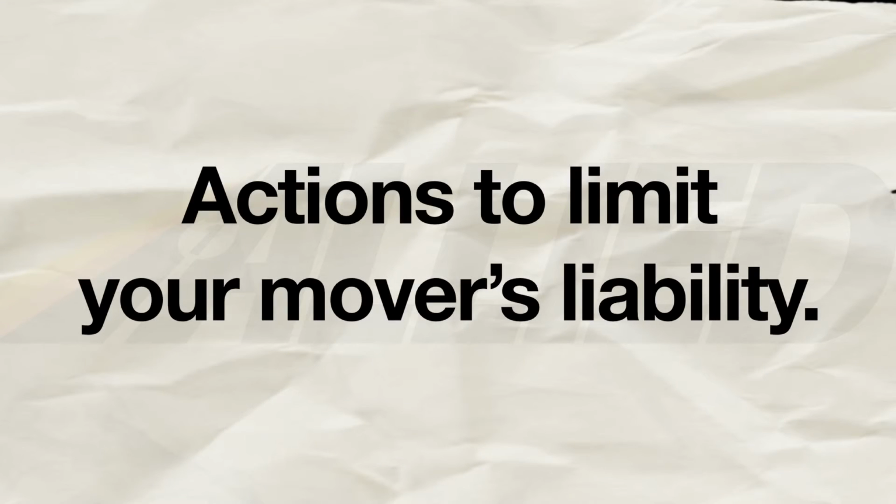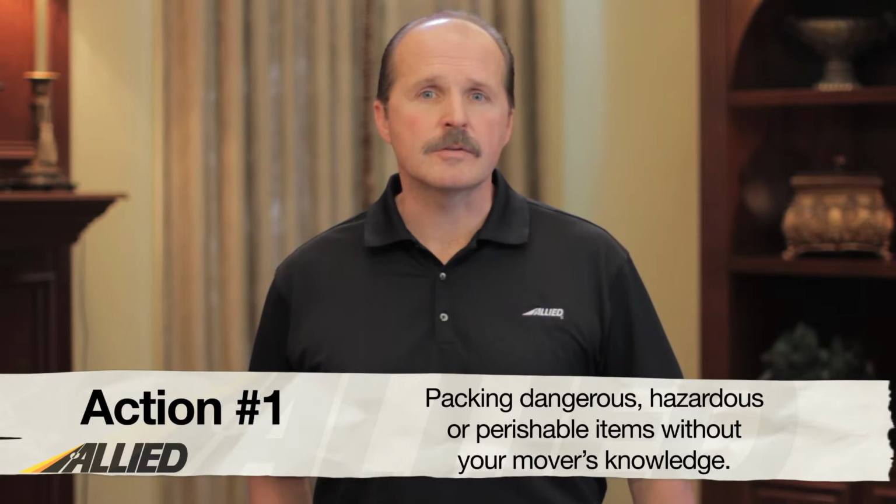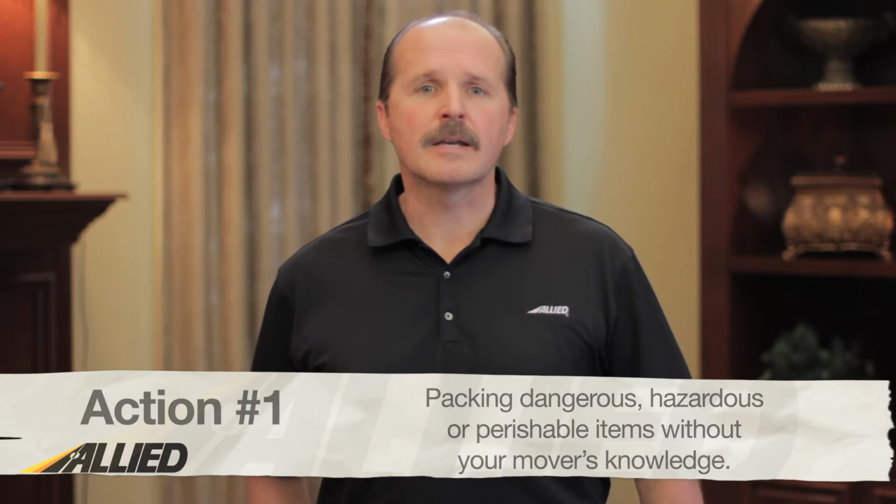So now that you know about your two coverage options, it's time to discuss some actions that may limit your mover's liability. Action number 1. Packing dangerous, hazardous, or perishable items without your mover's knowledge. Packing items that fall under these categories is ultimately your responsibility and not covered under any type of valuation or coverage. Be sure to check with your moving company if you're not clear on what constitutes a dangerous, hazardous, or perishable item.